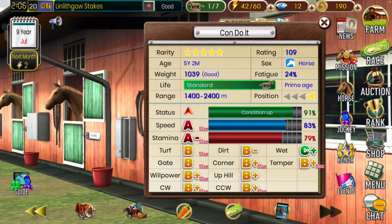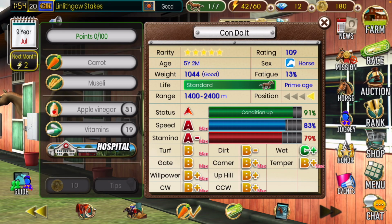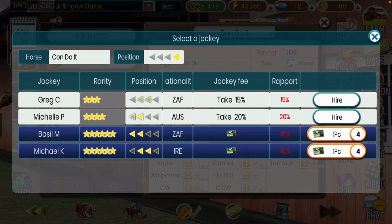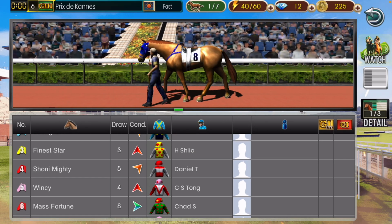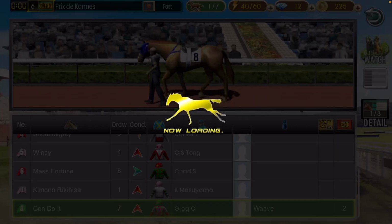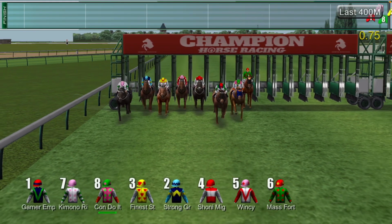So Conduit is completely maxed out. I could continue to try to race him, but he's really close. He probably has one more race left, if that. So I'll probably do that, and then I will go ahead and set him up for retirement because he did relatively well. I think his stats are a little bit higher than our first stud, King de Oro. So we'll see. Anyways, Conduit in a field of 8 in this regional. I believe this will be his send-off. Let's see how our boy goes.